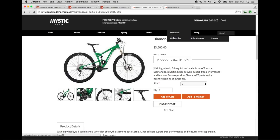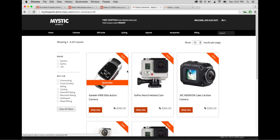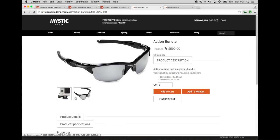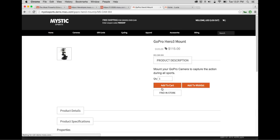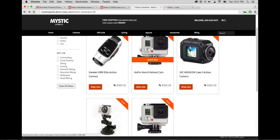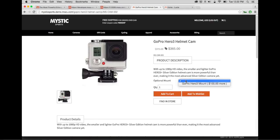A couple other things I want to show off real quick are it's very easy to set up product bundles. So here we have two separate products that have their own SKUs and information, but you can easily bundle them together for an additional discount. Cool. And if you have things like personalization or customization, it's very easy to do. Very easy to do products as extras or options. So monogramming would be a very common example of customization that you can do.